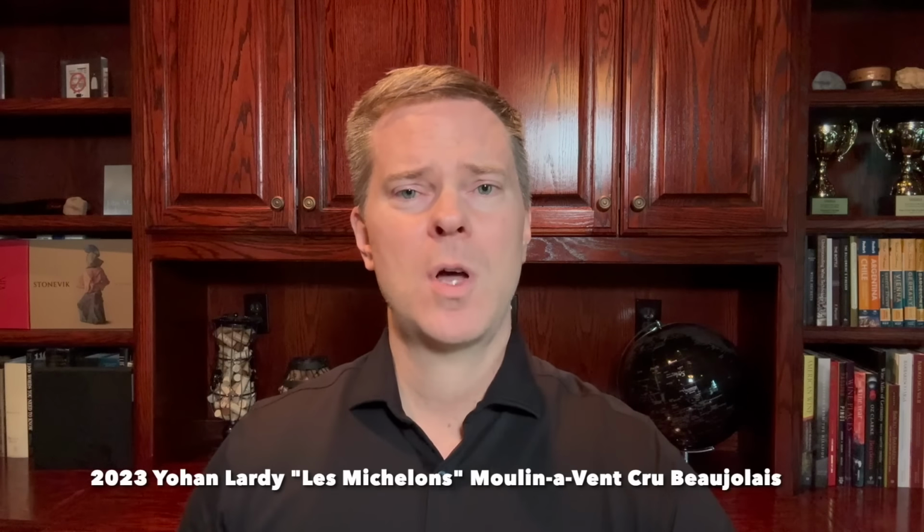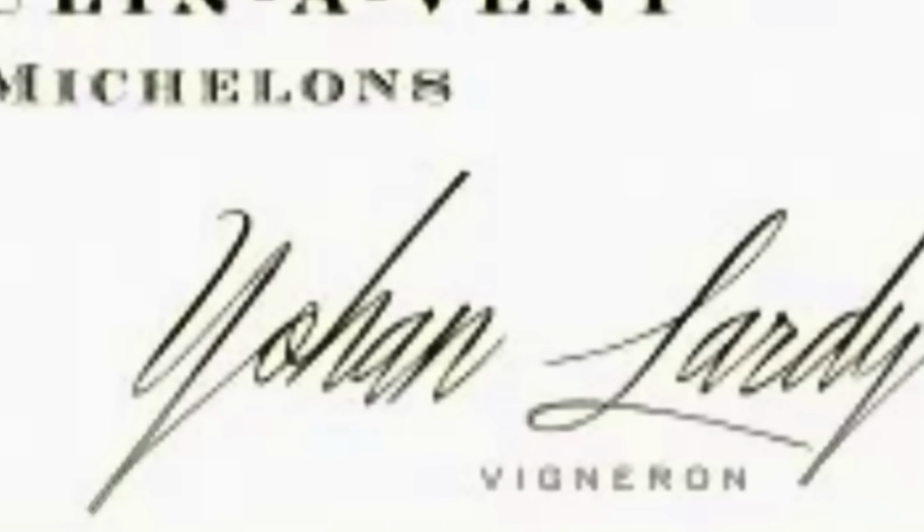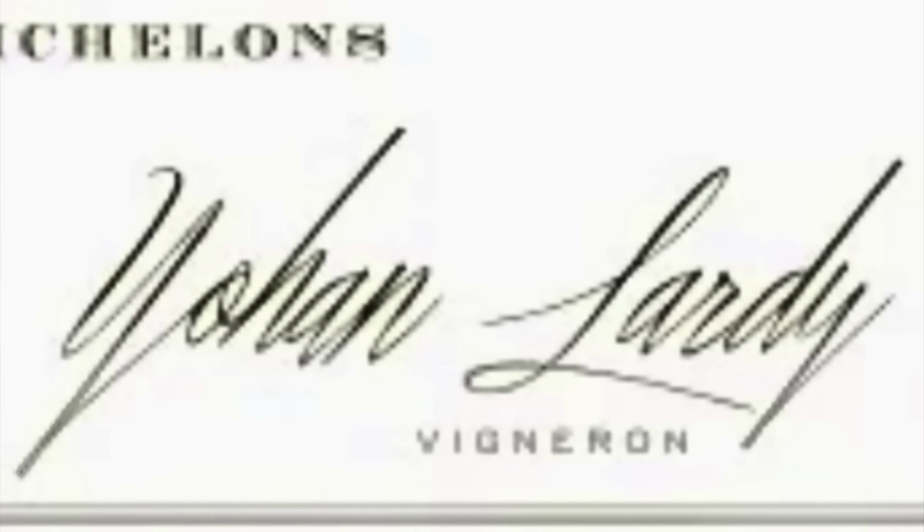So this first top wine for $25 a bottle is the 2023 Domaine Yohan Lardy Les Michelons Moulin-a-Vent Cru Beaujolais. This wine received an impressive 97-point score from James Suckling's reviewer, Stuart Piggott. While the Domaine Yohan Lardy wine that was made from the 1903 vines requires at least 5 to 10 years of age before it shows its best, this is a wine that you can enjoy immediately or over the next 5 years.